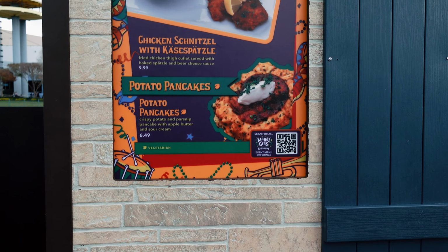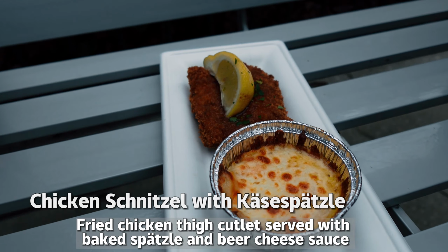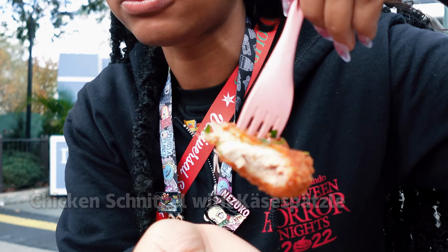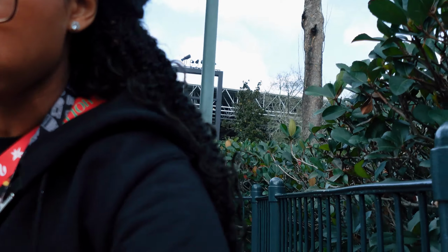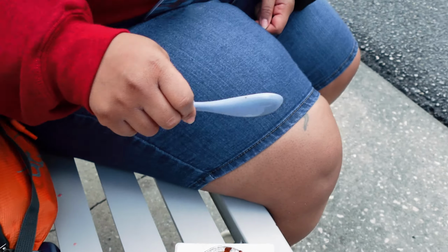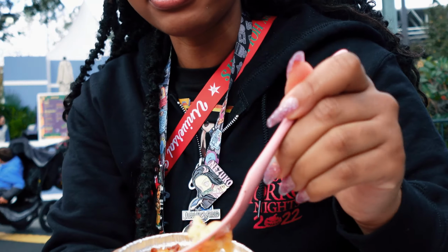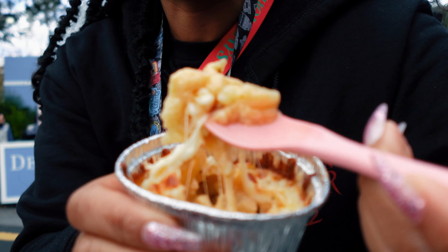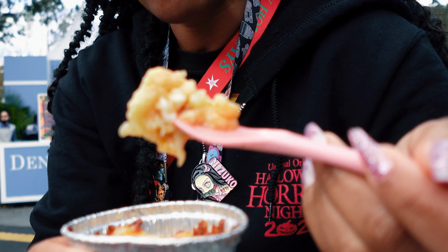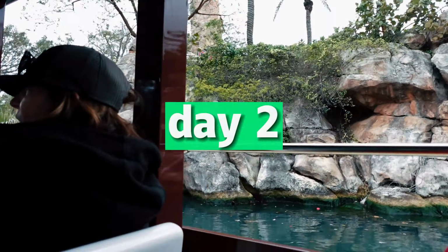The next booth is Germany, and we decided to get one thing here, and that was chicken schnitzel with Käsespätzle. This is good. The macaroni cheese is good. I don't think it's macaroni and cheese, but yes, that's good. It smells like macaroni and cheese. Country fried steak. Country fried steak. This is what this reminds me of. A 9, a solid 9, if not 9.5.